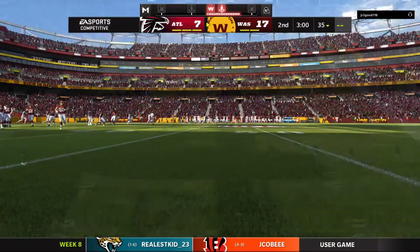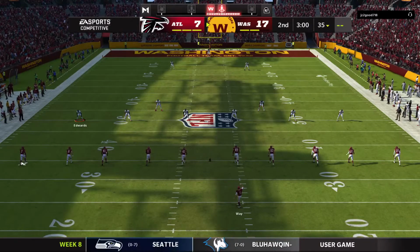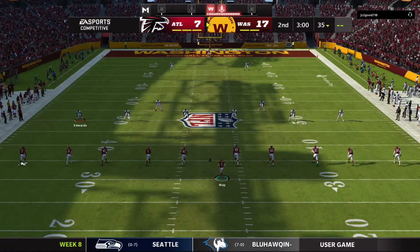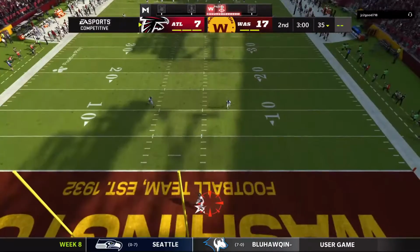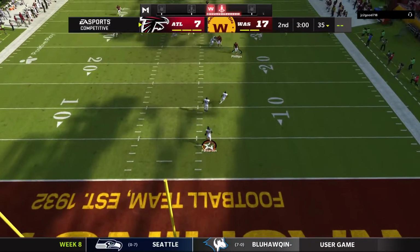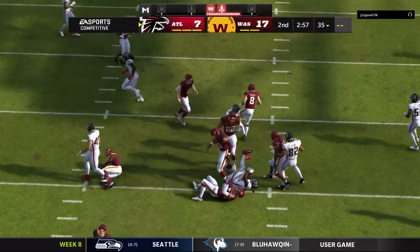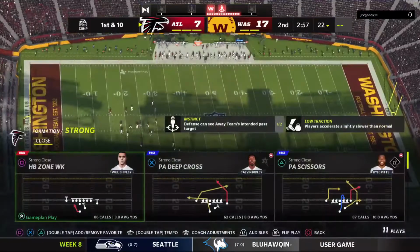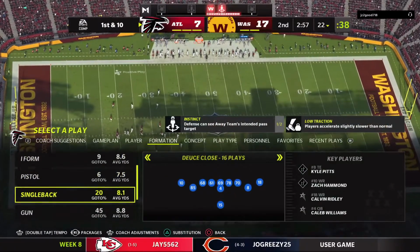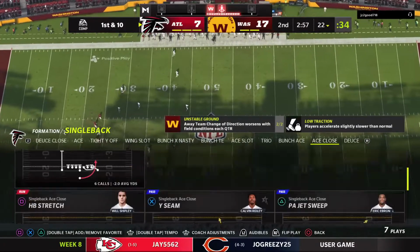So they recovered the fumble, but ultimately could not take advantage of the short field. Definitely a lost opportunity right there. I mean, they were in prime position to put 6 on the board. Ended up settling for 3. Patterson going to bring this out of the end zone. And he returns this to the 22. The Falcons take over 1st and 10 at their own 22-yard line.